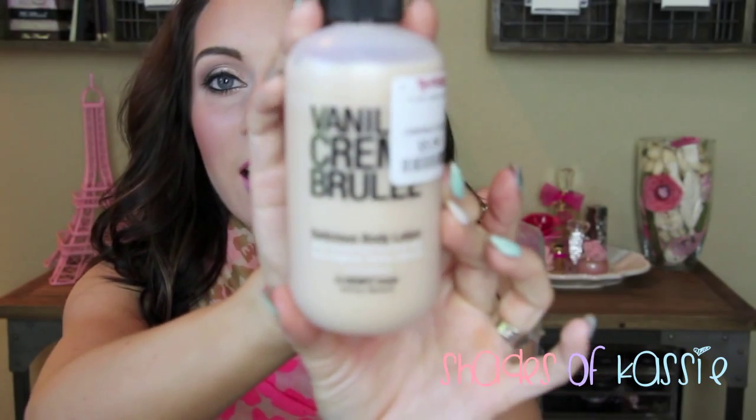Now on to the makeup favorites. I have a couple here for you. The first is this body lotion. I love this. I think you guys have seen me haul this in a TJ Maxx haul in the past. This is the Vanilla Creme Brulee Delicious Body Lotion from Hemp's Treats. And I got it for $5.99. And this is what it looks like.